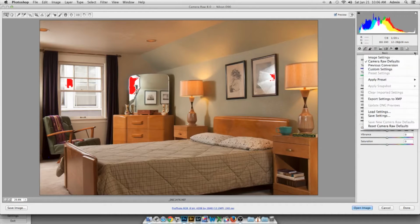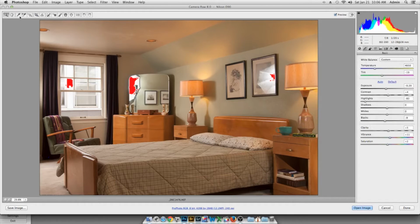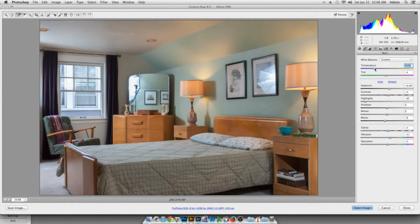I'm going to just set this to something reasonable. This isn't really what it's about, so I'm just going to do this quickly. Probably warm that up a little. But I'm just assuming that you've got images like this. There's a window, everything looks pretty good, but you're just feeling like, I need a portfolio image. This isn't quite it.